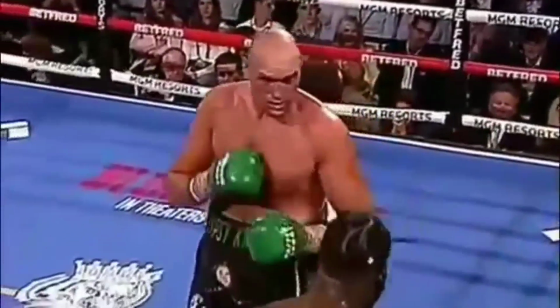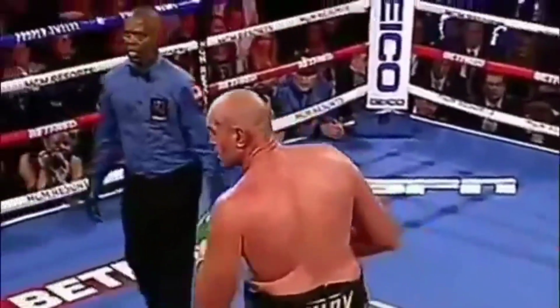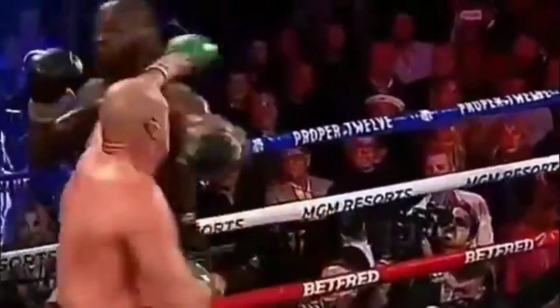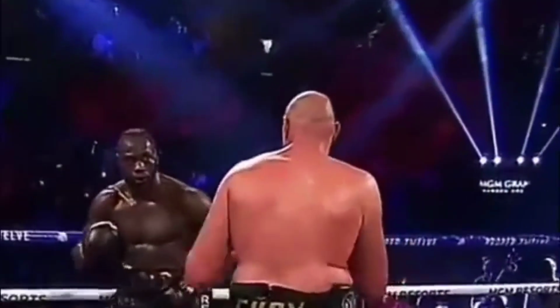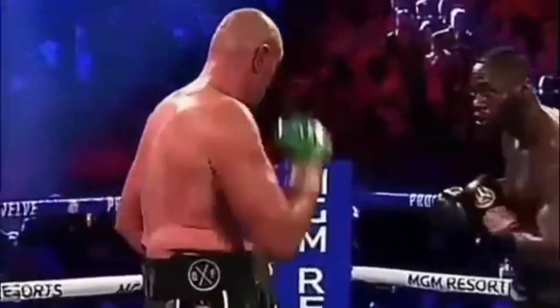True, true that. And the funny thing about it is he's got his left hand down, inviting the right hand by Tyson Fury, which is being quite accurate in this fight. Big mistake by Deontay right now. Keep that left hand up. None of his corner mates are telling him to keep his hands up, which is important. And another head-snapping jab from Tyson Fury.